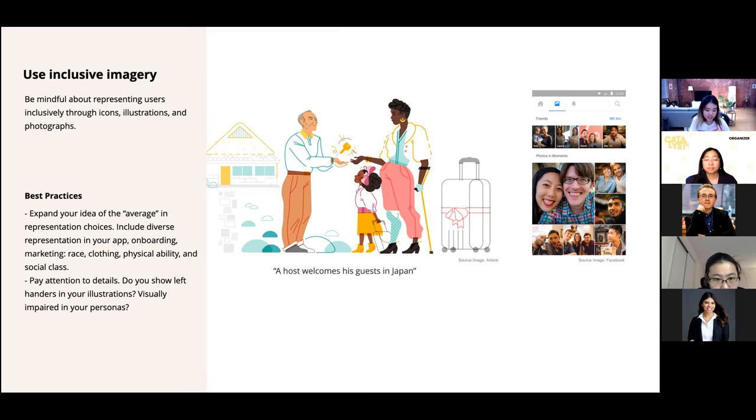We often imagine a target user who is represented in our design choices to be somebody from the majority population, right, due to our familiar assumptions. But if a user can't see someone they relate to using the app, they're going to have a hard time imagining themselves using it. So the next time you create an onboarding screen, a marketing material, or any other screens that represent your user, make sure to include diverse representation from race, clothing, physical ability, and social class.